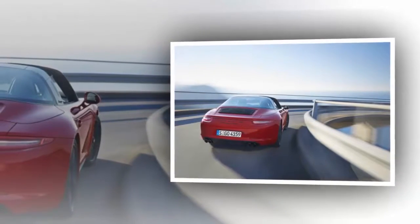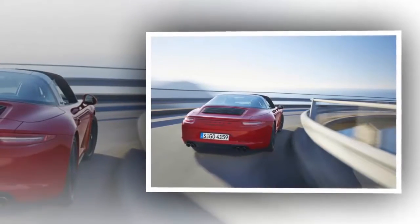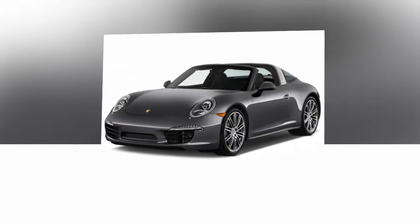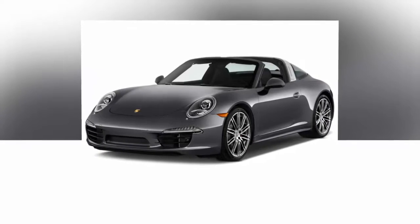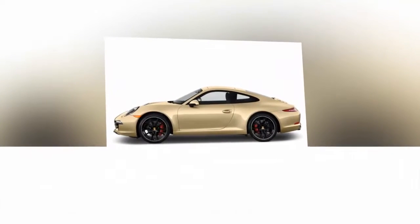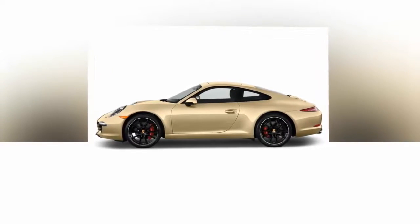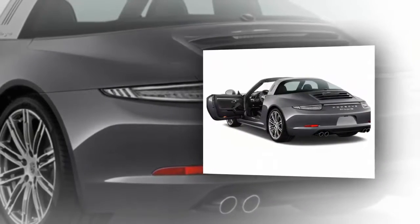The base Carrera uses a 350 horsepower flat-six engine, while the S models get a 400 horsepower version and GTS models upgrade to a 430 horsepower flat-six. From there, it's the 475 horsepower GT3, and then a pair of turbocharged models, the 520 horsepower 911 Turbo and 560 horsepower Turbo S. Both employ standard all-wheel drive and include almost all of the equipment that's optional on lesser 911 models.